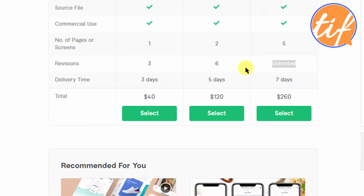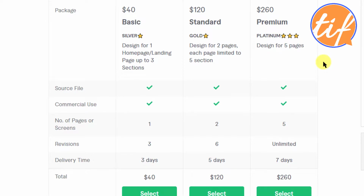Someone reading your package and seeing unlimited revisions will think that this guy does not know what he's doing. He's looking for my feedback. And a lot of buyers do not have an idea. They don't know what UI design is, what UX design is, so they will just throw the text at you and ask you to build something around it.